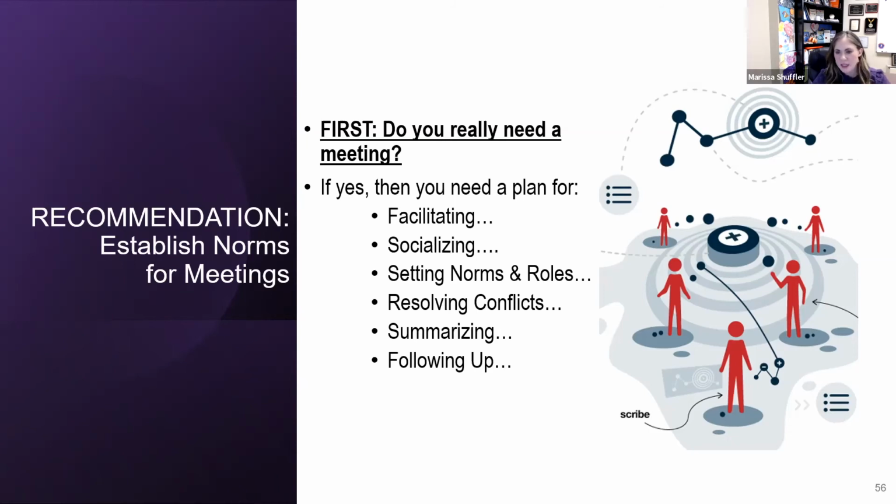So having someone who is dedicated to facilitating that meeting helps. It doesn't have to be the leader, it doesn't have to be you who's in charge of it. It could be someone else whose job is to keep track of time and make sure you're getting through your agenda, so that you have a very productive meeting in the end.